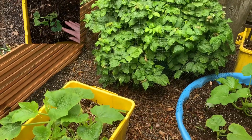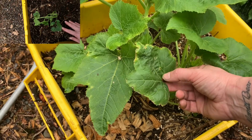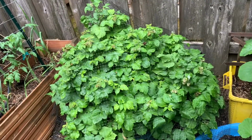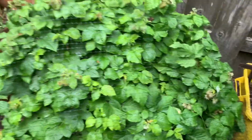That's pumpkin there. That was attacked. It's coming back well. Oh, those ladybugs are dead. That's why they're not moving. Over here we netted over our raspberries, and they are coming on strong. If you look there, you can see the raspberries on there.